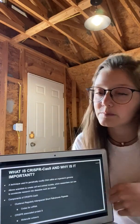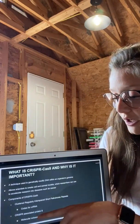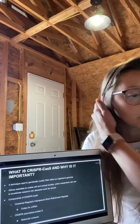Oh, there are two components, which I'm going to cover in the next couple of slides, and the two main components are the CRISPR and the Cas9. The CRISPR is basically made up of, it codes for crRNA, which is just CRISPR RNA. And then the CRISPR-associated protein, like I said, is the molecular scissors for this whole process.